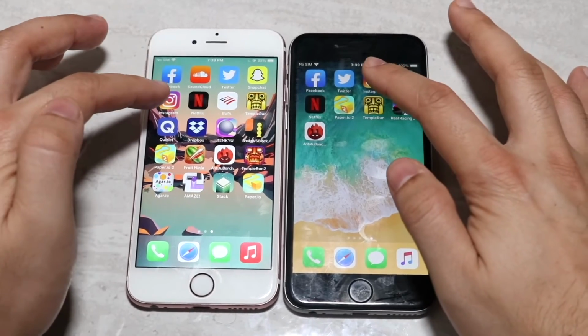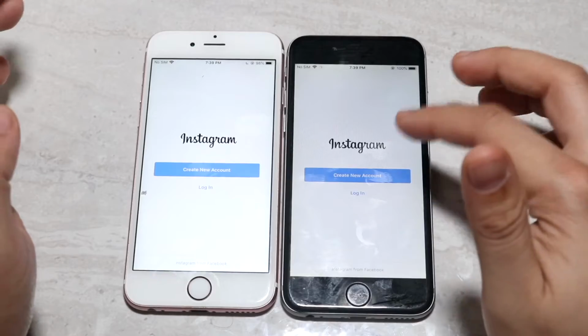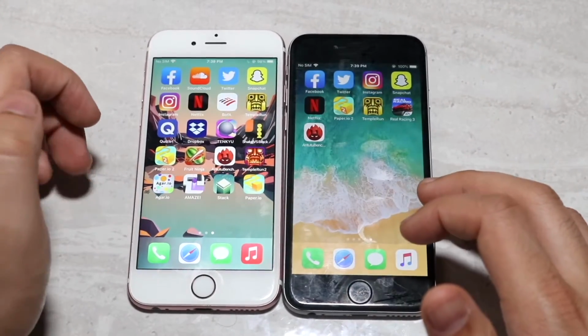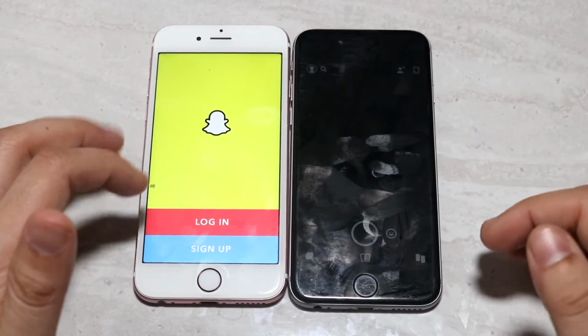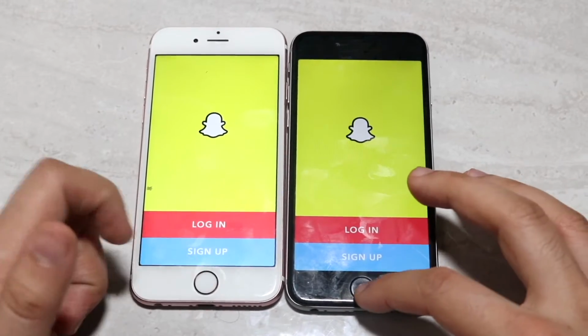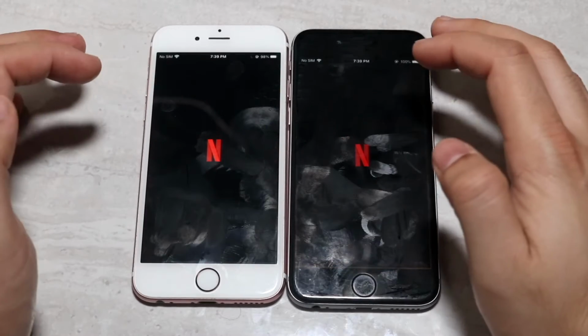Let's do Instagram, 3, 2, 1. The 6s is so much faster. I mean, look at this, like twice the amount of speed on the iPhone 6s over the iPhone 6 for sure. Snapchat, 3, 2, 1. And again, the 6s is just far faster. I mean, look at the iPhone 6. It is so much slower than the iPhone 6s. It's crazy.